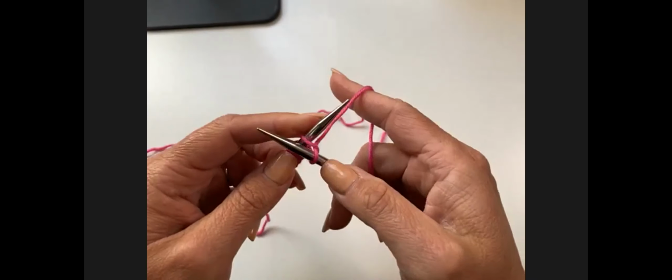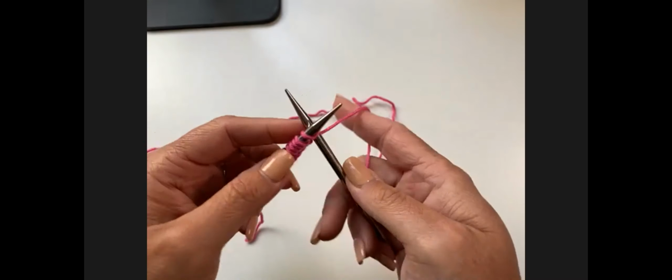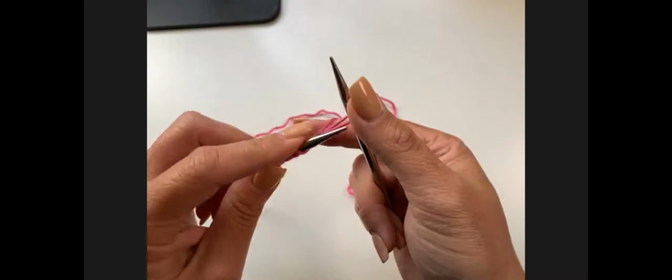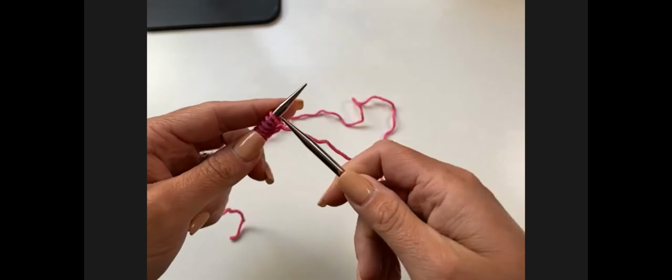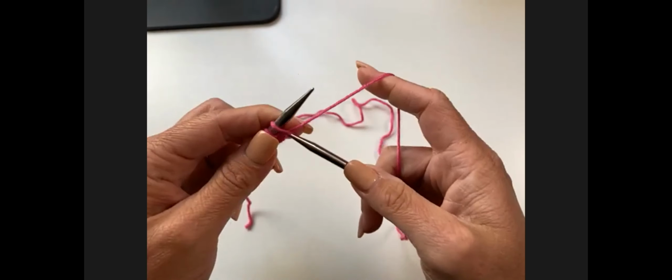I've been doing this for so long now that it is easy for me, because my hands pick up needles and they know exactly what to do. But you've never picked up needles before, or maybe you haven't picked them up in a long time. Your hands need to remember or be taught how to do this movement.